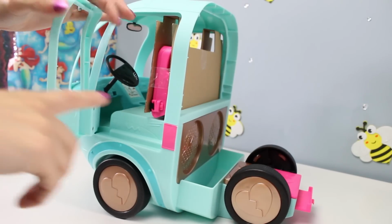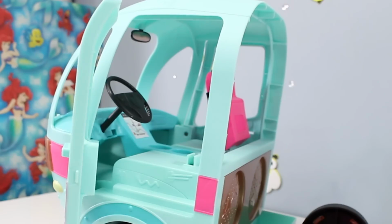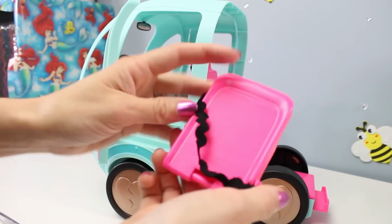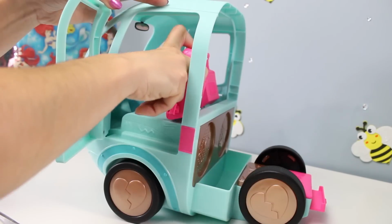Moving on. Opening up the door, we are going to remove the cardboard from our seats. I didn't say remove the seats. Where'd it go? Here's our seat. Looks pretty awesome. Oh, we don't have to attach the seatbelt. It's already attached. And it's like a black elastic rickrack.